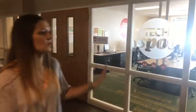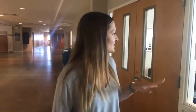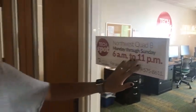One of the cool things about the quads is there is a computer lab right here. It's included in all of your student fees. You can print out paper, though you do have a limit, which you can't go over. It's open from 6 a.m. to 11 p.m. Keep that in mind. This isn't just for people who live in the quads. Anyone can use it, including people from the Maples, Reed, or Hots who come and print things out here.